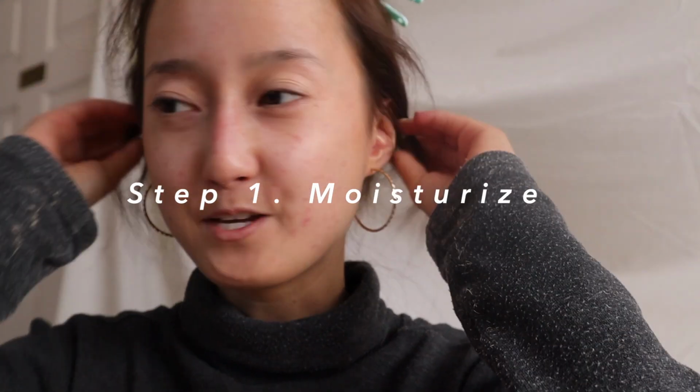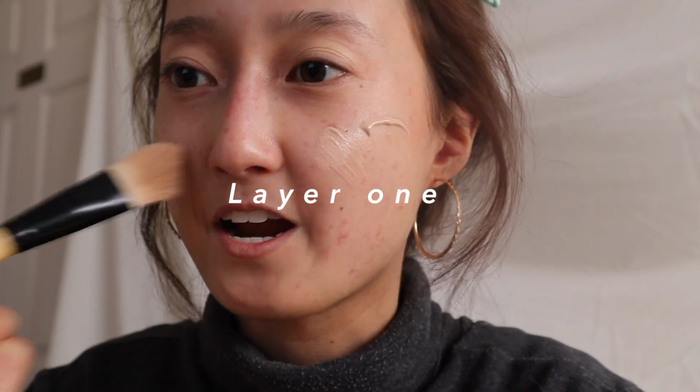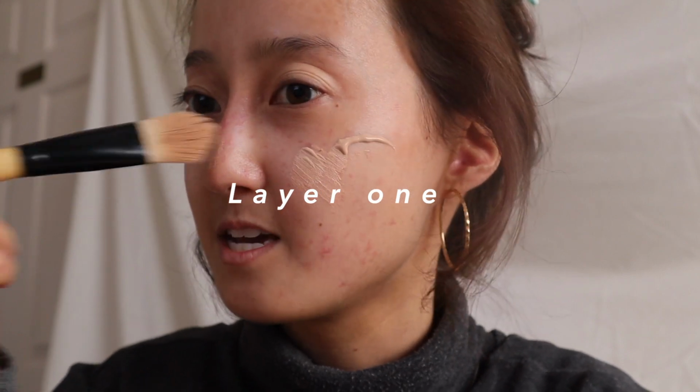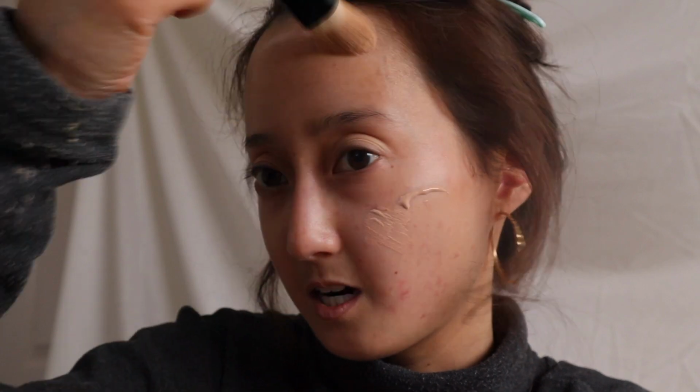First step, you want to make sure you moisturize. I already did that. I just put this directly on my skin. The main goal for the first layer is to just evenly apply it everywhere because it really does make a difference. I also have discoloration around my forehead from my illness. It causes dark or light pigmentation, so cover that up.